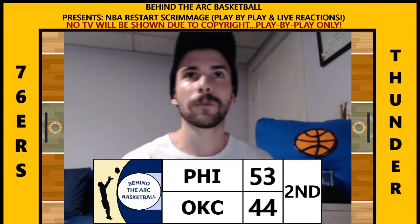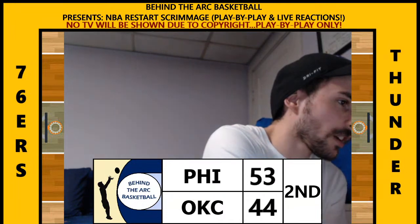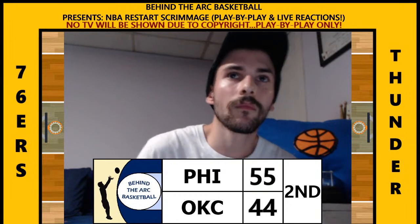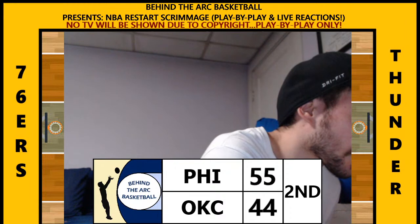It's 53-44. Thunder's been down from around 8 or 9 points throughout most of this. Bounce pass. Inside. That one's no good. We get a bump into contact right there. It's actually 55-44 because they drained down the 3 from what I had 52. So it's actually 55-44, a minute 25 left to go, second quarter.